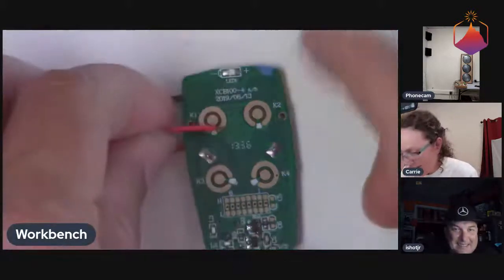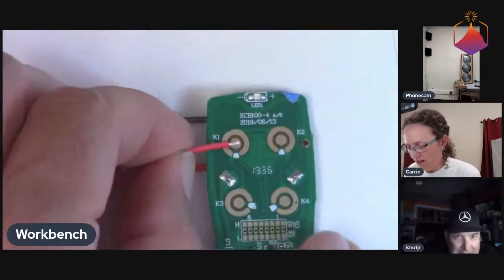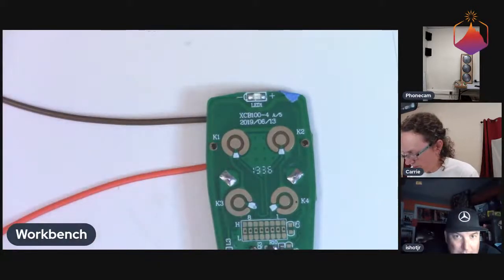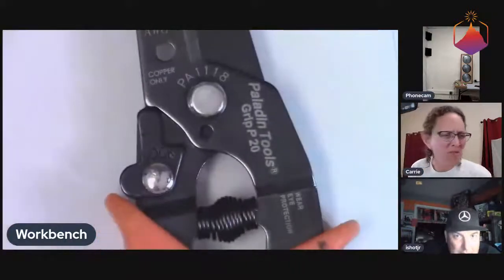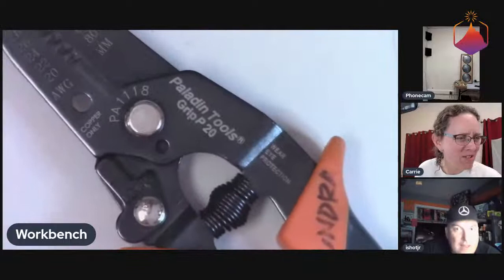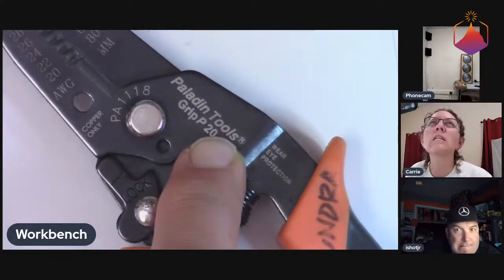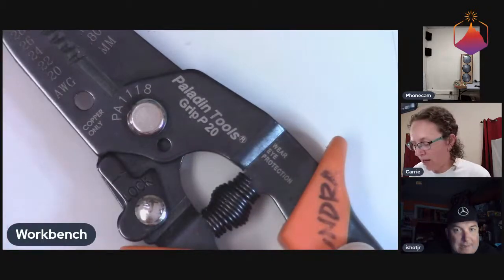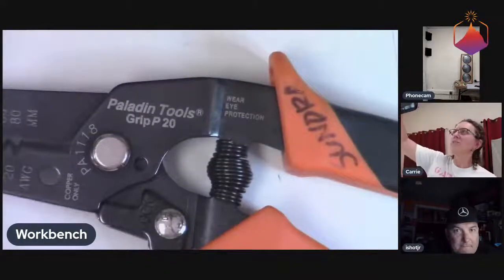So now we'll look at this here. And yeah, that's pretty good. It could actually be a little bit shorter here. By the way, I really love these. These are my favorites. Just so you know, they're no longer Paladin tools. They got bought. They're now like Greenlee, I think, and they're now green. They're still pretty good though. And what is so nice about these wire strippers?